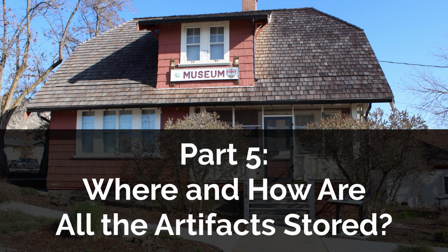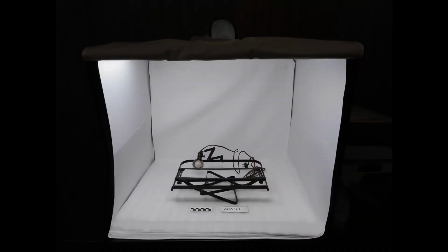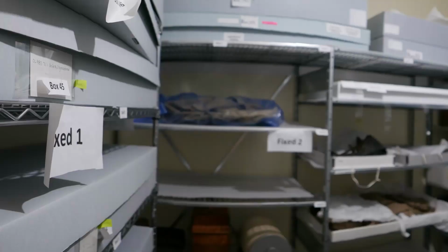This is our last part, part 5, where I'm going to be covering our storage rooms and how we store the artifacts. So once we're done cataloging, we've added the accession number, we've taken all of the photos that we need, we put the artifact into our storage rooms.